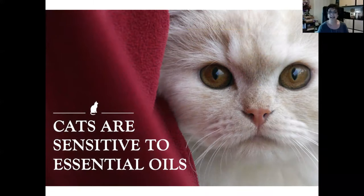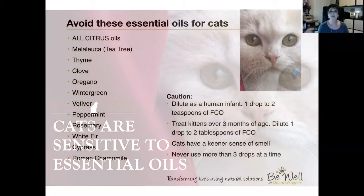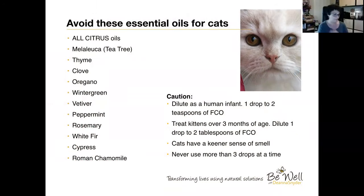Now cats. Cats are different, as we all know, and they are extremely more sensitive to essential oils than dogs, and they are actually missing an enzyme in their liver, if my memory serves me correctly, that they cannot process the essential oil. So for cats, all citrus oils are extremely toxic and harmful to them.